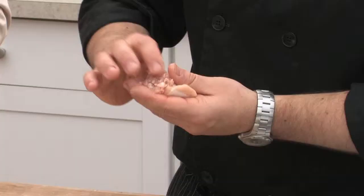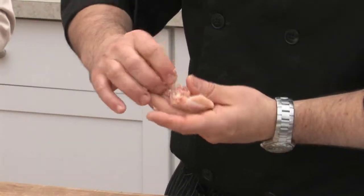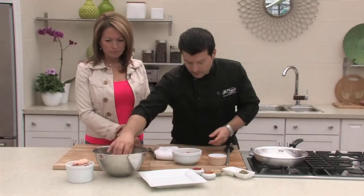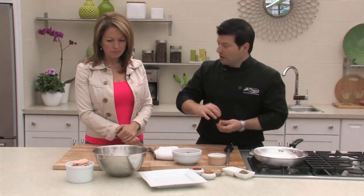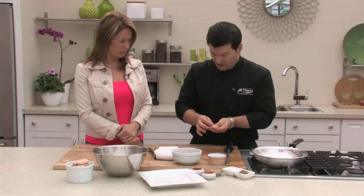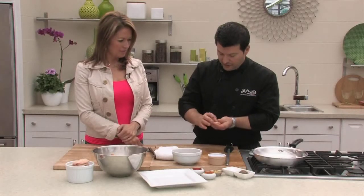What I do is I put the flavoring on the outside of the wing. Because it's not a lot, you don't have to worry too much about not having enough salt in the middle of it or anything like that. If it was a little thicker, then you would have to think about that, but because it's just a small wing, you'll have enough flavor on the outside. So we're going to finish stuffing this.